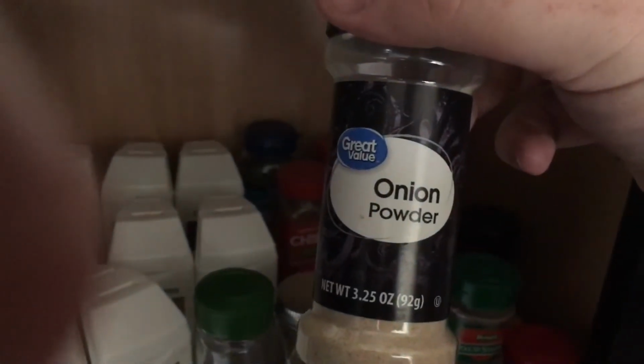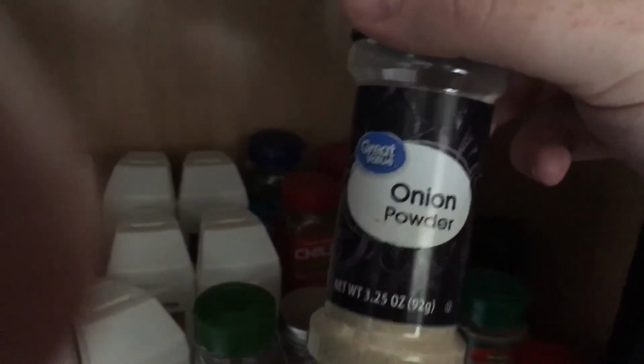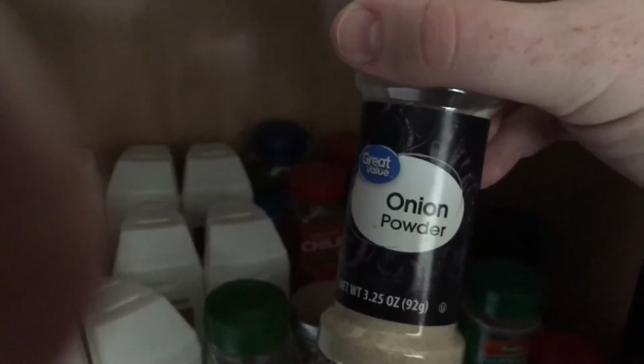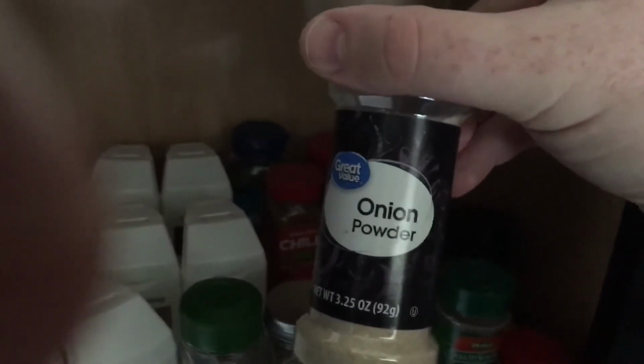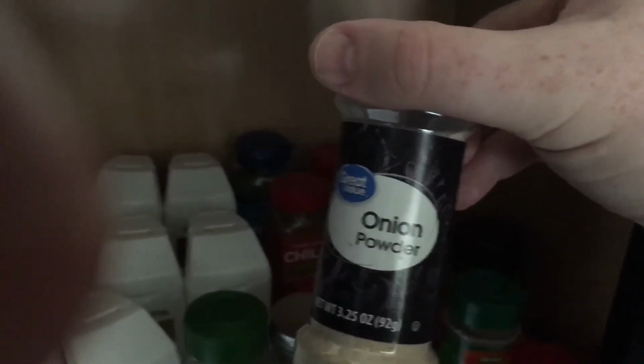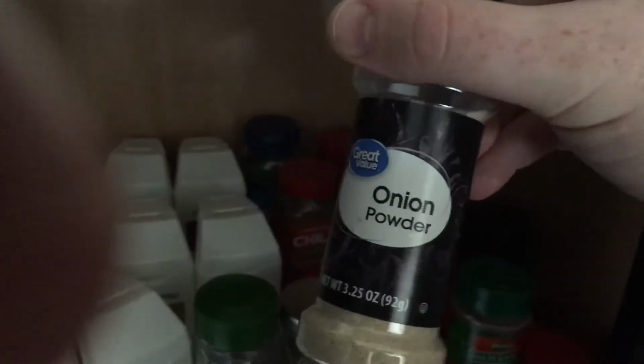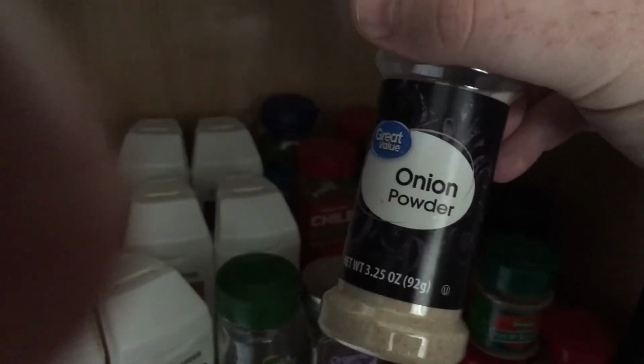The only thing this wouldn't work for is French onion soup. You have to have real onions for that. I do like French onion soup, and I like grilled onions on a burger, but for the most part, I can't stand cutting up onions and making my eyes water. So Mom taught me this trick. I just use onion powder, put it in my barbecue sauce, spaghetti sauce, things like that.